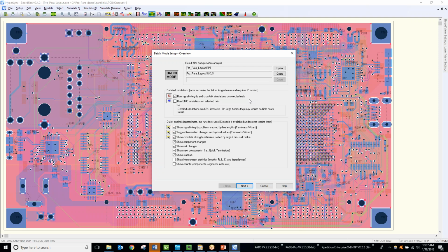So we can select all of the nets in the design. It might take a little bit while, but you can definitely do that, and it'll flag anything that might be out of whack. Also, we are able to do a quick analysis. Okay, so quick analysis checks for line lengths. If they're too long, then the Terminator Wizard will actually calculate the impedance based off that and say, hey, these traces might be a little bit too long. You might want to take a little bit closer look at them.